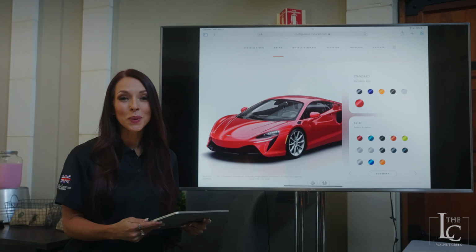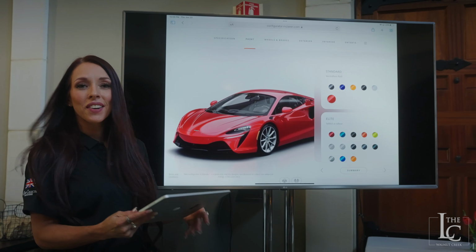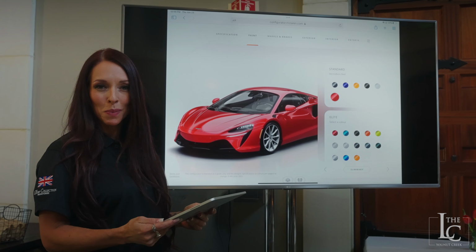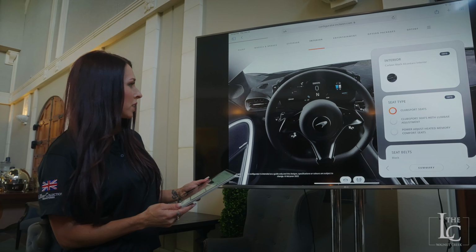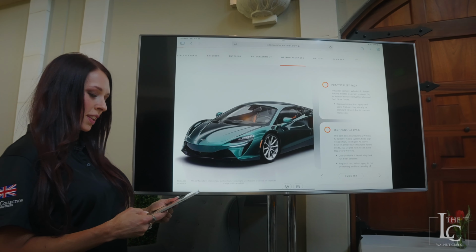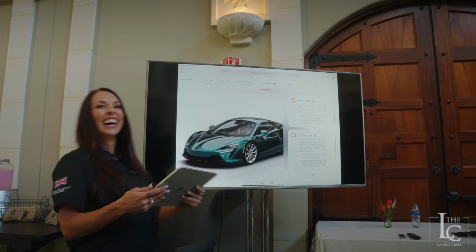So what's really cool about the configurator is that from paint to the interior, we can really dial it in and create a personalized Artura experience. Let's see, orange? Yeah. The Club Sport seats, always a winner. How do I make it go faster? Just kidding.